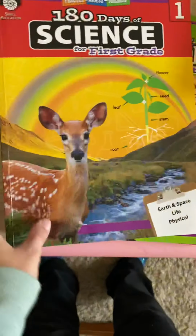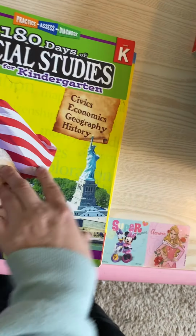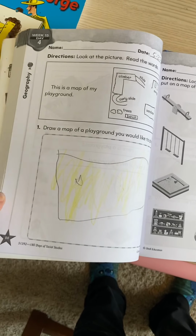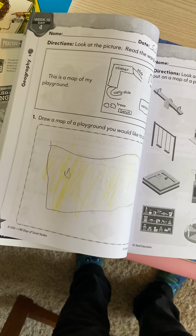I really like the one in the 80-day workbooks. My son says he likes this social days book, but I do not. Today he did that. He made a map. He's not very good at it, but I just told him to make a map with Playground, and that's what he came up with, and I'm going with it.